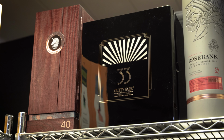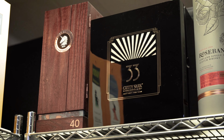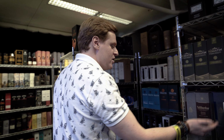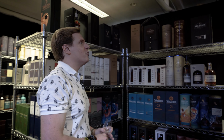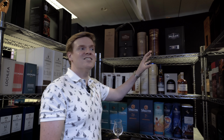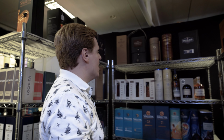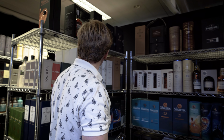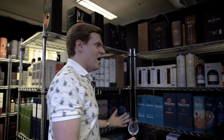33-year-old Cutty Sark, 32-year-old Rosebank, 40-year-old Fettercairn. I mean, I would need to get my calculator out to add some of these incredible drams and how much they would cost you. There is an unbelievable amount here as well. Moving around here as well, you've got some more independent bottlers, Fergus and Harris, a bunch of old Glenfarclases, a 1969 family cask amongst them as well. Balvenie 25 and 30, Macallan 25, Highland Park 30. I mean, the list goes on. It's a veritable treasure trove in here of incredible different whiskies.